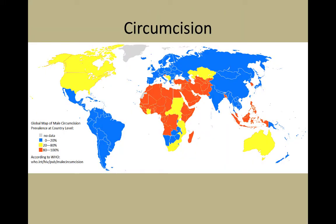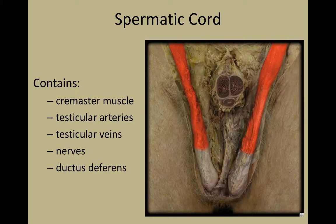This image shows the World Health Organization's estimates of circumcision from 2007. There are many religious and cultural beliefs for circumcision, but from a health standpoint, removing the foreskin can prevent disease from buildup under the skin called smegma, and data shows that it can reduce, not prevent, the transmission of some sexually transmitted diseases.